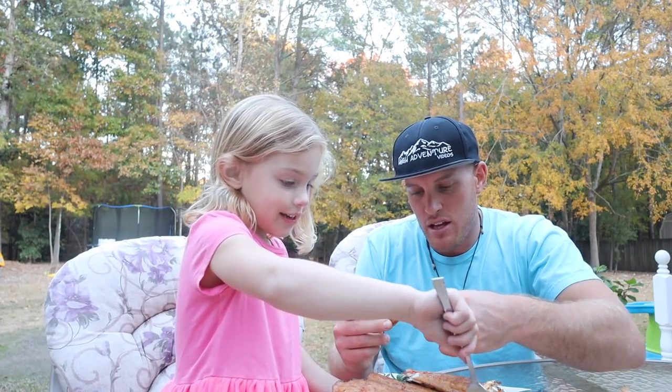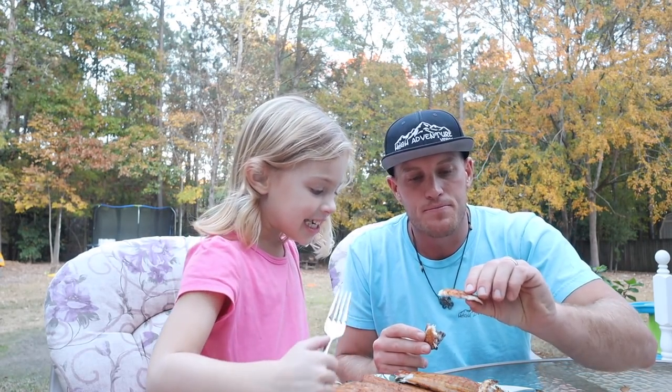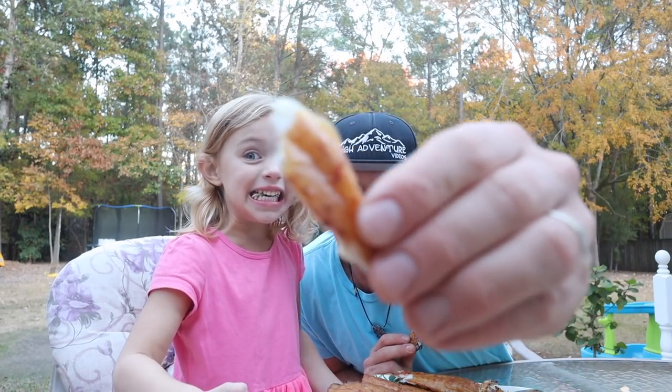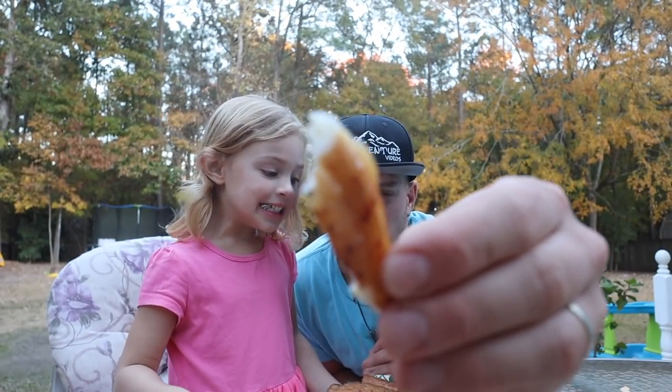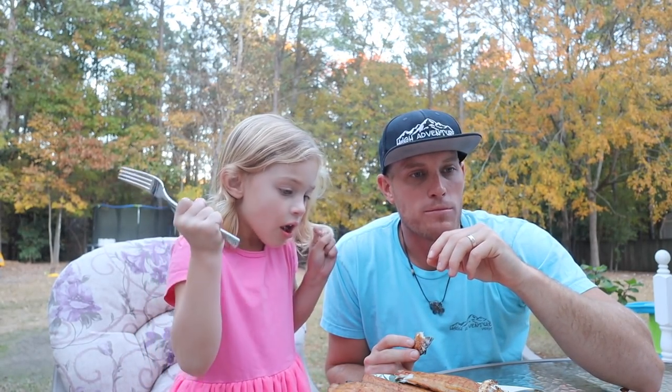All right. Let me try this. Yeah, try some of that grilled stuff. Tell me what you think. Check this out. Look at that. Nice, beautiful crust on that smoked fish. This is that Shields Outfitters seafood seasoning. Gonna try some of the skin now.